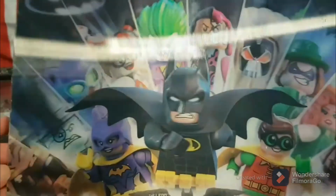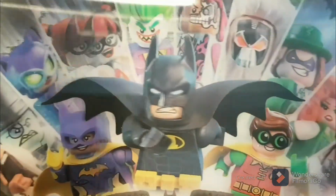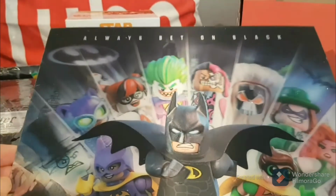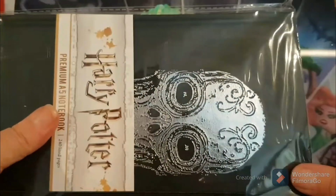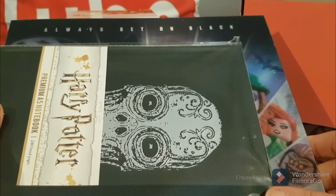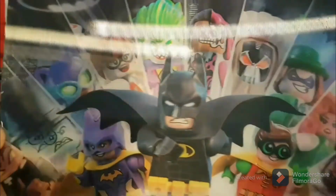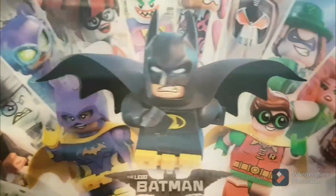But this item is super cute, and unfortunately the light is getting to it. So it's one of these 3D effect art cards. I'll show you for reference. This is our A5 notebook, and this card is slightly bigger than the A5 notebook. I don't even know what they're called, but it says at the very top, always bet on black. And I just think that is awesome. I love the movement. It is so cool.